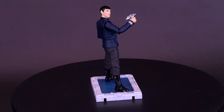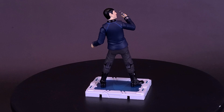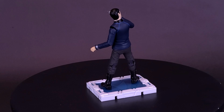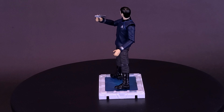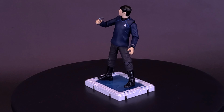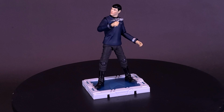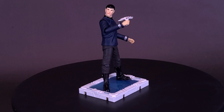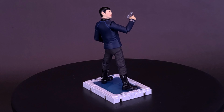If you guys are interested, like I said, this guy, like Kirk, is slated to drop the third quarter of 2024. Like Kirk, mentioned earlier, this guy's also going to get an Exquisite Super Series. So if you are one that doesn't collect as much of the 1/18 scale, but you're really more interested in the Exquisite Super Series and what Hiya is doing so well with that line, you're also going to be getting a Kirk. You're also going to be getting a Spock of that size too.